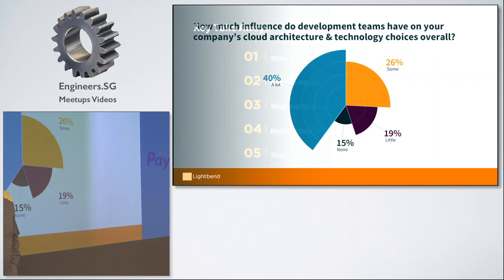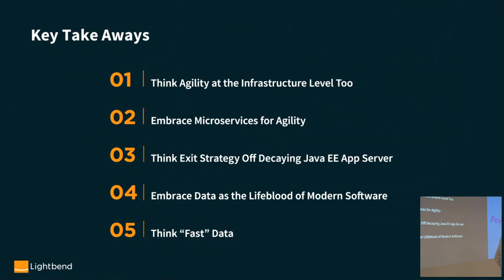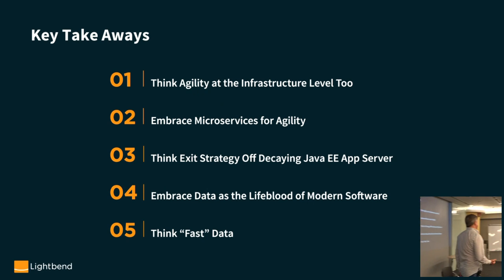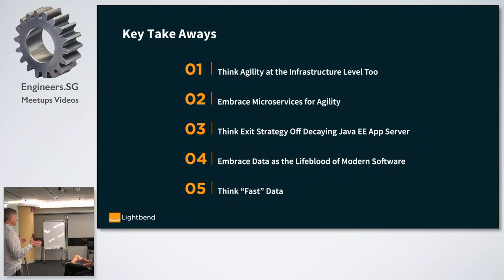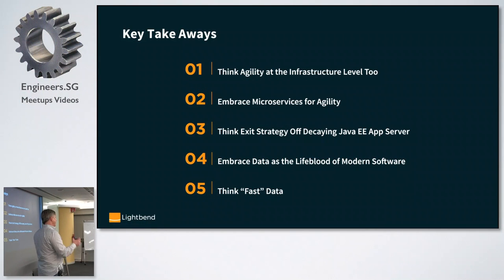Okay, last, to summarize the takeaways: agility is not just about developer agility. It's also about how you operate. In a reactive-based system, I was telling somebody the other day, reactive isn't just about the constructs of how you build an application, how you think about its architecture and how you develop it. It's also how you deploy it, how you maintain it, how you're able to iterate in an agile way.